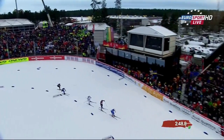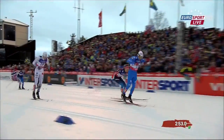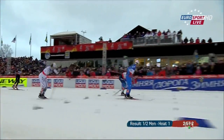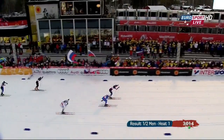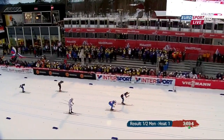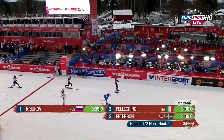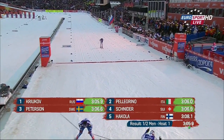Now, has the Swede got anything to get himself into the final? Here he comes on the near side, in the white. Krukov has to go on to the far side. Pellegrino on the near side, it's Pedersen. Krukov, the defending world champion there, gets ahead of Pellegrino, and Theodor Pedersen is looking for a lucky loser spot into third place, 3:05.9. Oh, what a race.